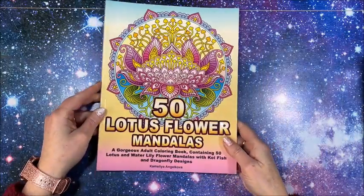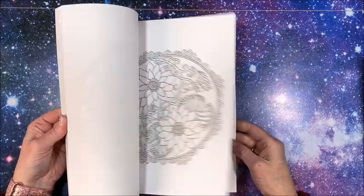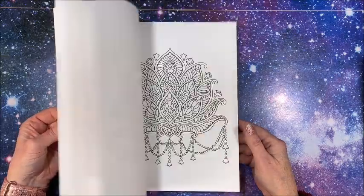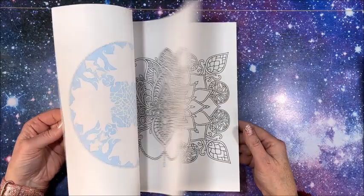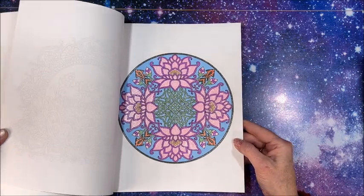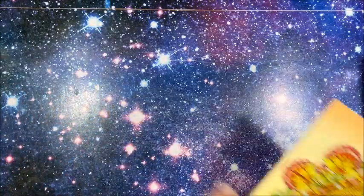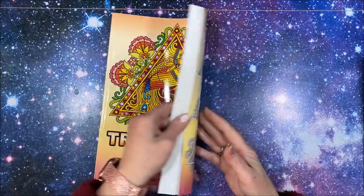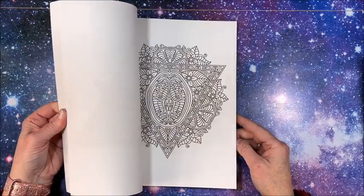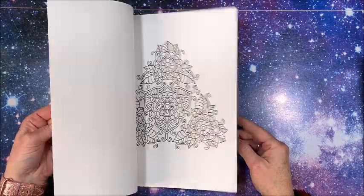Okay, we have 50 Lotus Flower Mandalas. I believe I was gifted this one. And I haven't made it to coloring in it yet. Oh, yes, I did. Glitter gel pens. I like how that turned out. 50 Triangular Mandalas. Might have been gifted this one too. I can't remember for sure. So very unique looking mandalas in here.